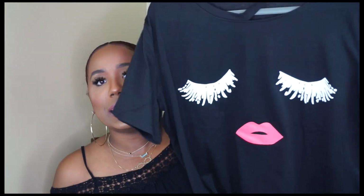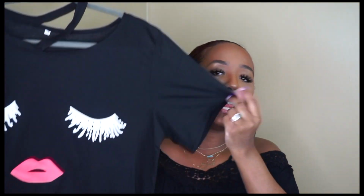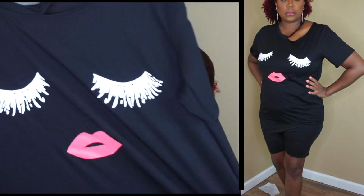So I also got this t-shirt. Like, how perfect is this? Lashes and lipstick. I love this shirt. It's so cute. I love how the collar is kind of split on the side. It's super cute on, and I like the material.